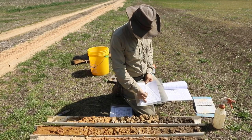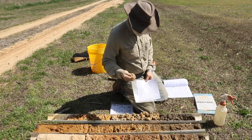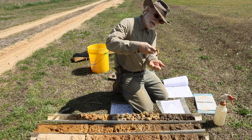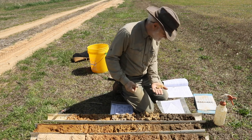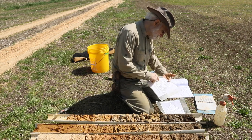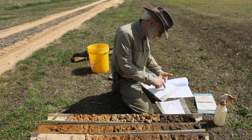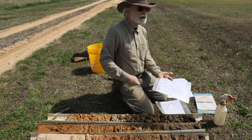So if we're 60-70% sand, we're someplace along this line. Smear this out. Try to make a ribbon out of it. See how long that is before it breaks. And how long is that? About 5 centimeters or so. Look on our chart. Can you make a ribbon longer than 2.5 centimeters? Definitely, that's closer to 5. Say yes. Can you make a ribbon that's longer than 5? Well, I'd say yes, but just barely. Kind of on the border. It's breaking at about 5.